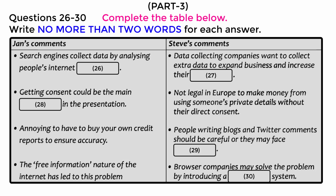Well, apparently in Europe they have laws controlling the ability of companies to sell or share people's personal data without getting explicit consent, but that's not the case here. Then that could be our main recommendation.